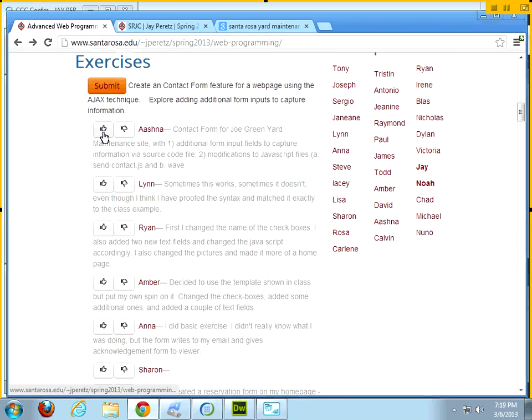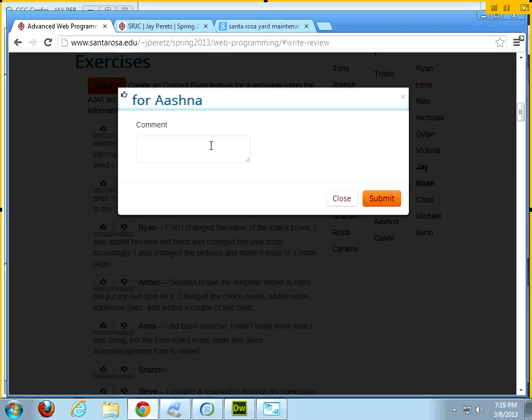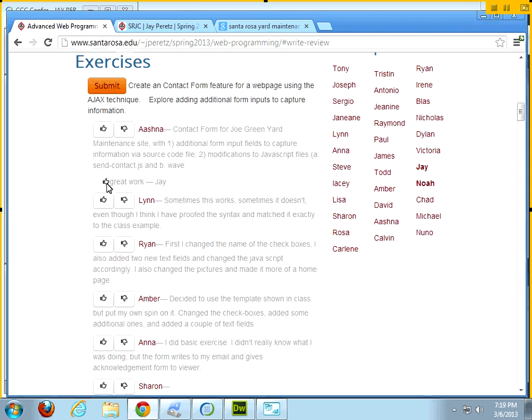In addition to submitting, I want to show this off, you can now comment on somebody's assignment. If I say, like, great work, and submit it, hopefully it'll work. Yep, it just pops up as a little comment. It wasn't really designed for that type of thing. It was designed for more meaningful communication, like, how did you do that, or I'd like to do that, or why didn't you do this, rather than just great work. But it is a feature you can use.